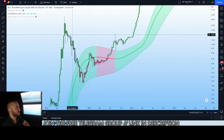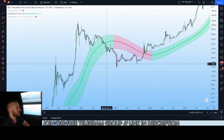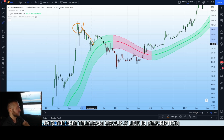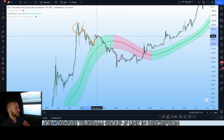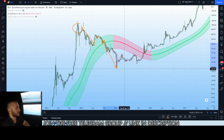That's generally how the price action moves with the Gaussian channel. So let's take an example. This is the 2014 bear market. We saw the price action push into the Gaussian channel, signifying weakness in the trend. Eventually, we pushed to the midline, breaking the midline, and we pushed through to the bottom.